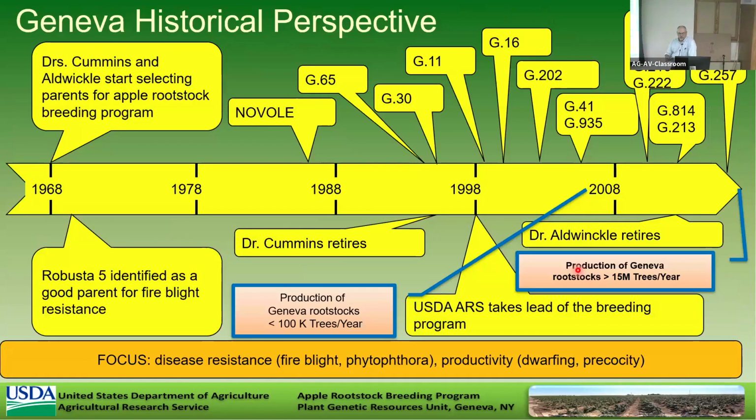So I mentioned a little bit about the historical perspective. This program started in 1968. Dr. Cummings retired right around this time, and then in the late 1990s, early 2000s, the USDA-ARS took the lead of the breeding program, providing a scientist, and we've released several rootstocks in that process.